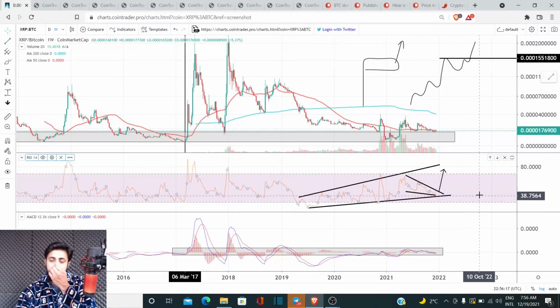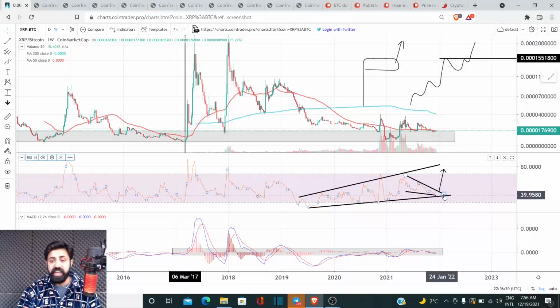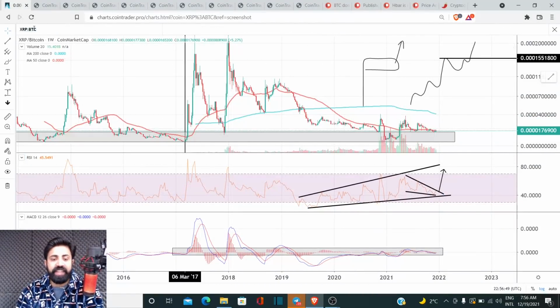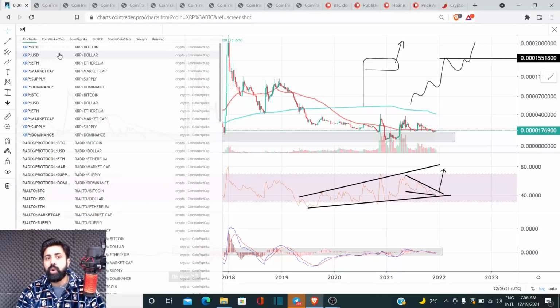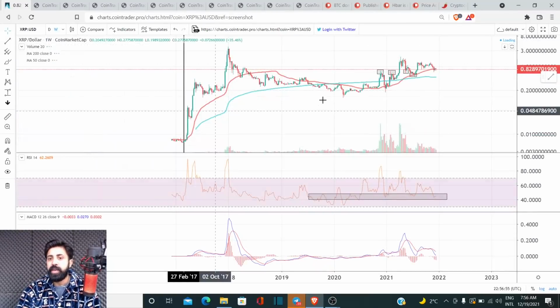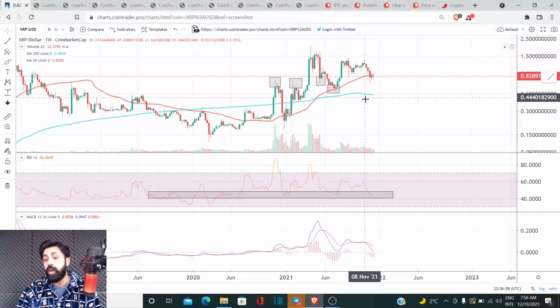It's bullish. If we manage to break above this one, it's actually bullish. Now, that bullishness is not only in the XRP BTC pair. When you look at the macro or even a zoomed-in view for XRP, you are actually able to see these things.